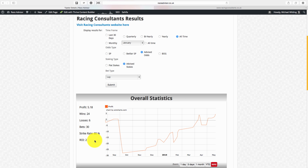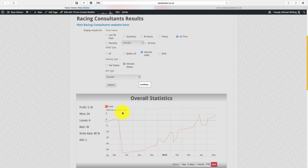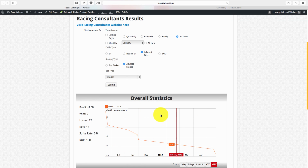But that's fine. Break even on lay bets is fine if it helps us to even out downswings. So far we'd want to include all the back, place, each way and lay, but we're still short of maybe 100 or so bets from the count. Now immediately doubles.